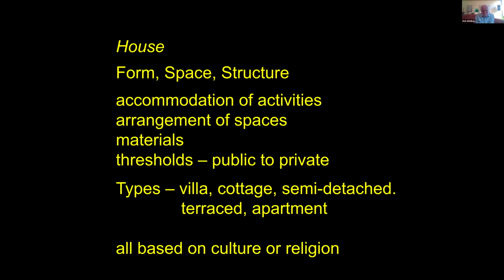So we break that down a little bit. First of all, it's about accommodating activities appropriately. It's about arranging the spaces so they're comfortable and interesting. It's about having the right materials to use. This notion of thresholds is often neglected. It needs to have a proper hierarchy between public and private. And then we come to the types, and there's lots of types, but a few of them are the villa, the cottage, the semi-detached, the terraced, and the apartment. And all of this can and should be based on, again, either culture or religion.